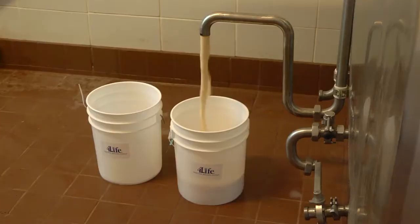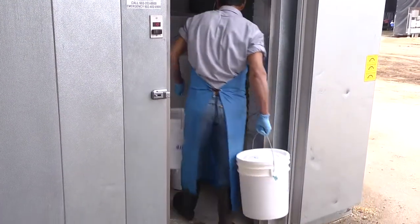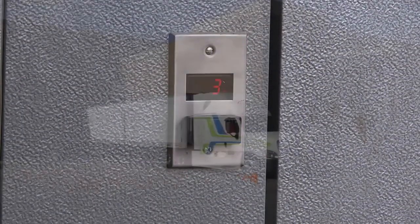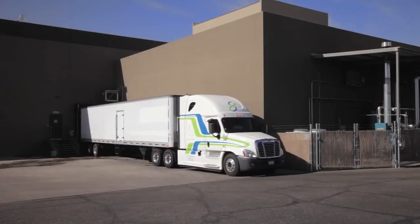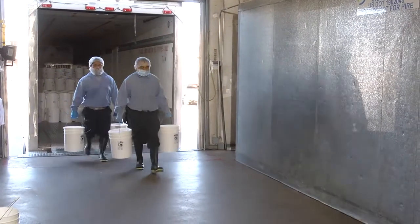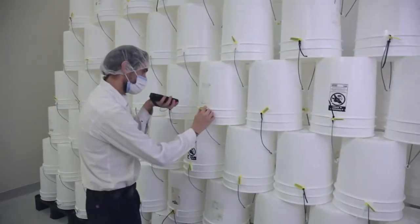After collection, colostrum is quickly frozen for storage until it's sent for processing. It's important to quickly freeze the colostrum to maintain the bioactive components. Colostrum is then transported in refrigerated trucks to the processing facility. All containers are sanitized before and after the process to ensure safety and to preserve product integrity. Each container is marked with a lot code that can be traced back to each farm.